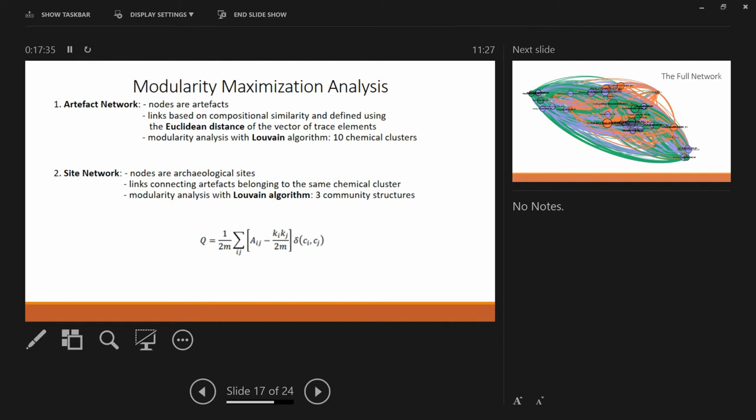The values are correlated, and if one element decreases, the proportions of the remaining must increase to get to the sum of 100%, which can hinder the true relations among variables. So she eliminates the correlations by running principal component analysis, and then the principal component scores are obtained to calculate the Euclidean distance between all pairs of artifacts. And the modularity analysis of the sites is again run using the Louvain algorithm.